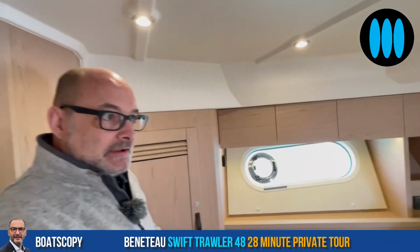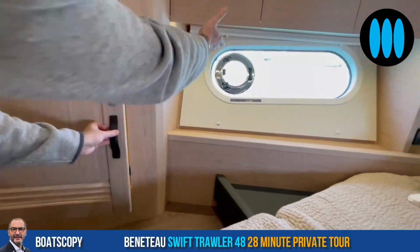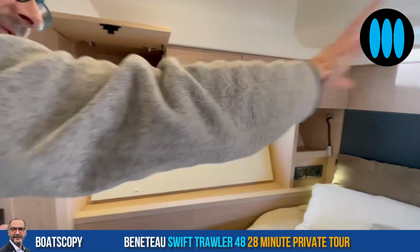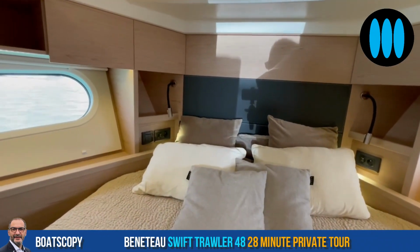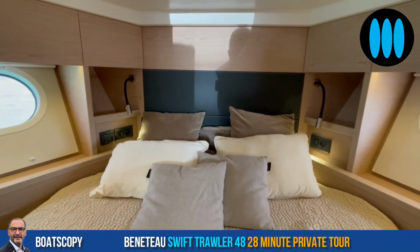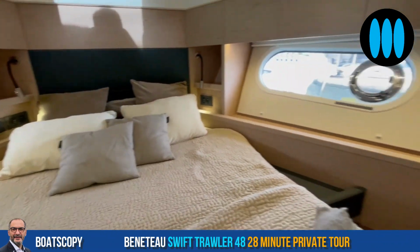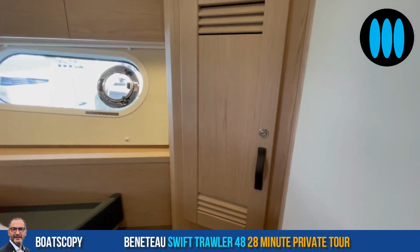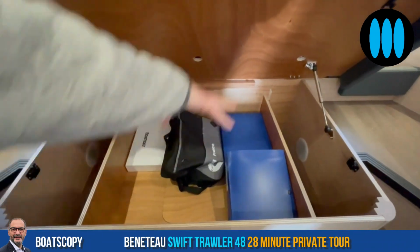This is actually a lot of space. Yes. So we have hanging on this side, full height lockers on both sides everywhere. The little plug sockets, USB and switches are where you'd expect them by the head of the bed in these nice cave lockers forward. Shelving locker on the starboard side. And then a good size top loading storage.